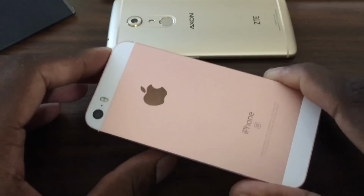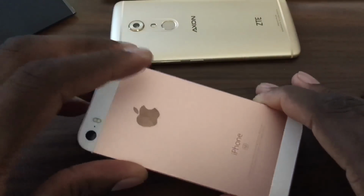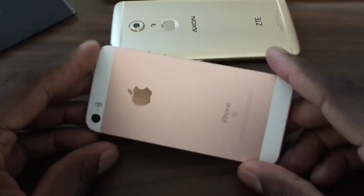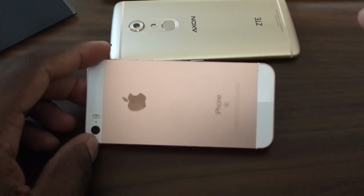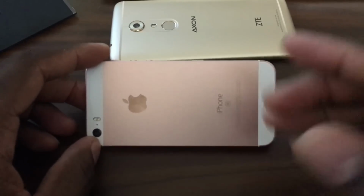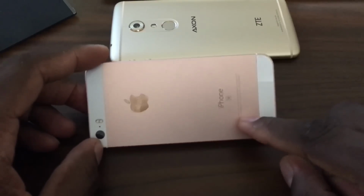And I can see why a person would ask, hey, Jay, should I get the Axon, the OnePlus, or the SE? Because you know what? Honestly, the SE's hardware is really, really good. I just wish this was a bigger phone. And then it could get used every day. Even a 5-inch screen would have been really, really nice in this body.